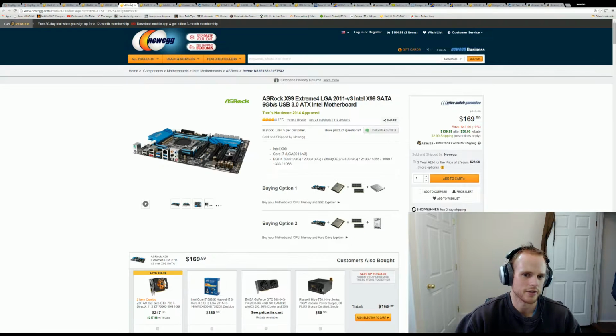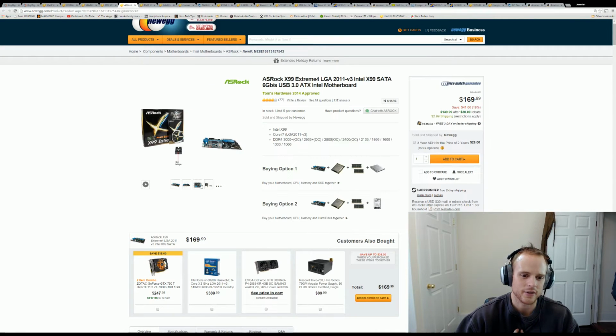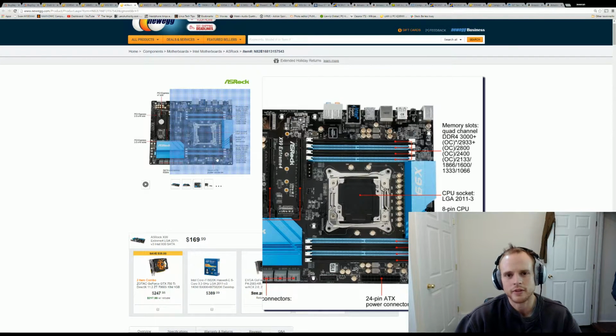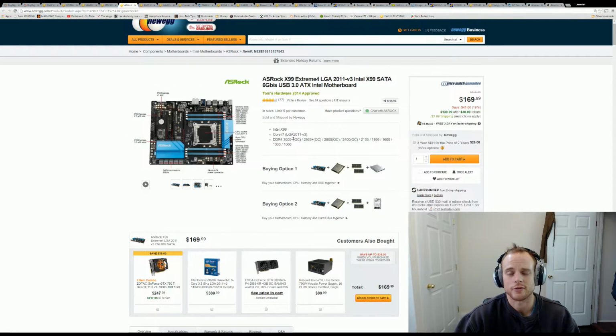We have a cheaper option here, which is the ASRock X99 Extreme 4. This is also another ATX X99 Intel 2011 motherboard dash V. Keep that in mind. But this one's around 140 bucks. This is actually the one I'd probably get. The only negative about it is I'm not a fan of blue. I like more all black motherboards, but if you don't care about that, this is the motherboard I would get if I was running X99.